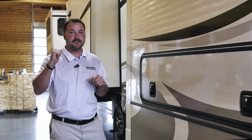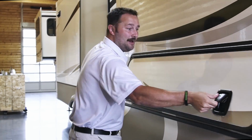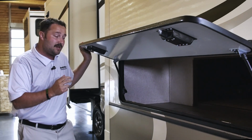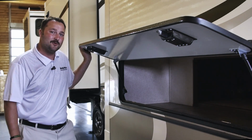As if we didn't have enough storage up in the underbelly where I was sitting earlier, or in the pass-through storage. Like Emeril Lagasse likes to say, ba-bam! We got a lot more storage right here, and this is a pass-through to the bed. So you can actually access what you put in here when you lift up your bed, and I'll show you more of that when we go inside.